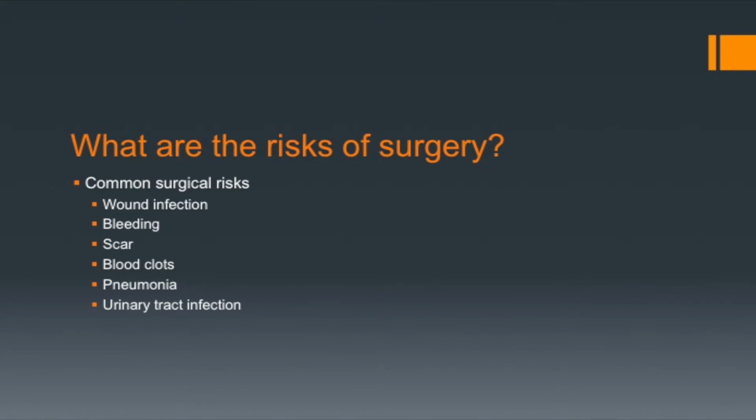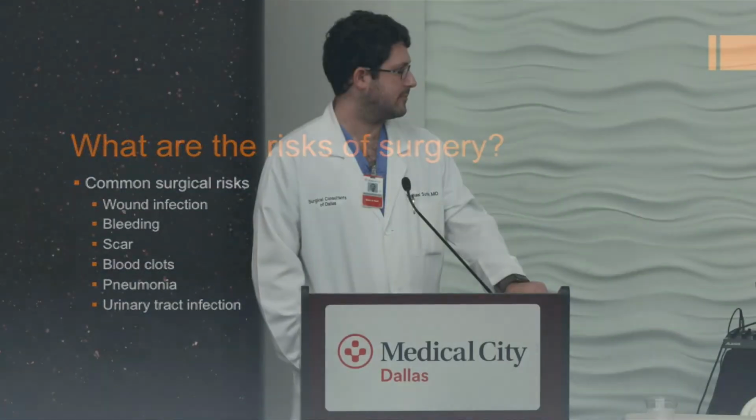Other risks of surgery include things like wound infections, bleeding, scarring, blood clots. Those are kind of standard. It doesn't matter whether I'm fixing your hernia, taking out your gallbladder, taking out your appendix. Those are all pretty common risks of surgery. So that's kind of a very brief overview of hernias.